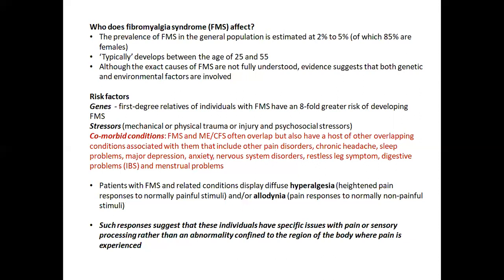But focusing on the pain aspect, people with fibromyalgia have a heightened pain response to what would normally be considered a normal pain stimulus. They also have pain responses to what we would consider to be non-painful stimuli. So there's this expression of the pain response, and these responses suggest that these individuals have issues with pain or sensory processing.